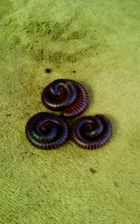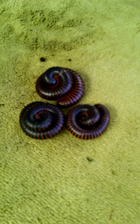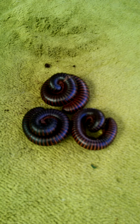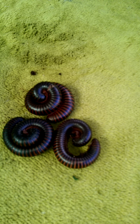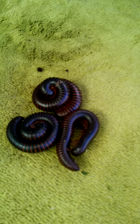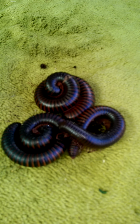Because when they don't want to do anything, what they will do is just roll up into a ball. They are herbivores, so they like to eat plant matter. So they'll be roaming about on the forest floor eating the plant matter, all the rotten vegetation, decomposing the forest floor. Now, all of those legs come in really useful because the forest floor isn't even. They may need to go upside down on several occasions. So having this many legs gives them the ability to move upside down as well.